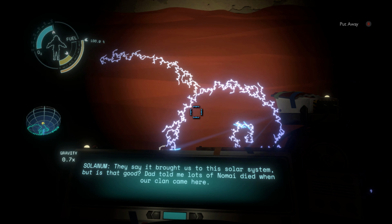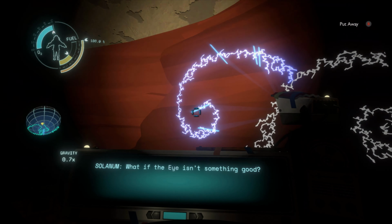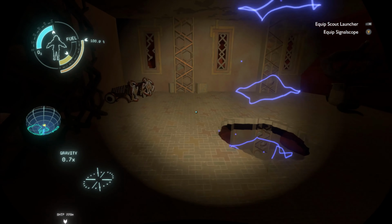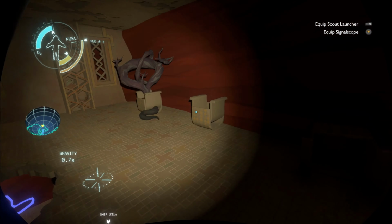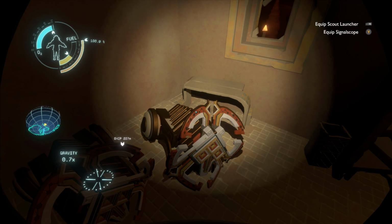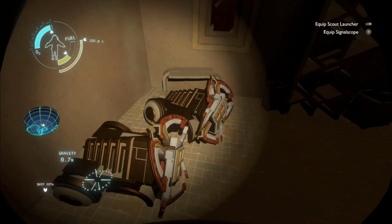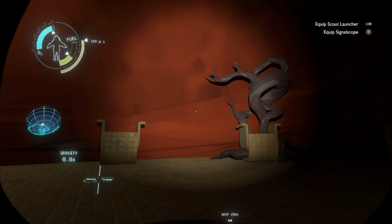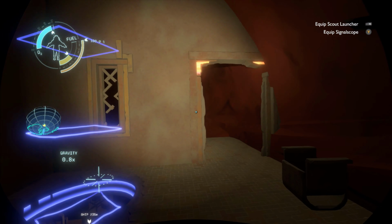The eye is important. I think we've read this. What if the eye isn't good? What if the eye wanted it to happen? What's that in the corner? I don't know. Who knows what the gnome I were up to? No good, I tell ya.